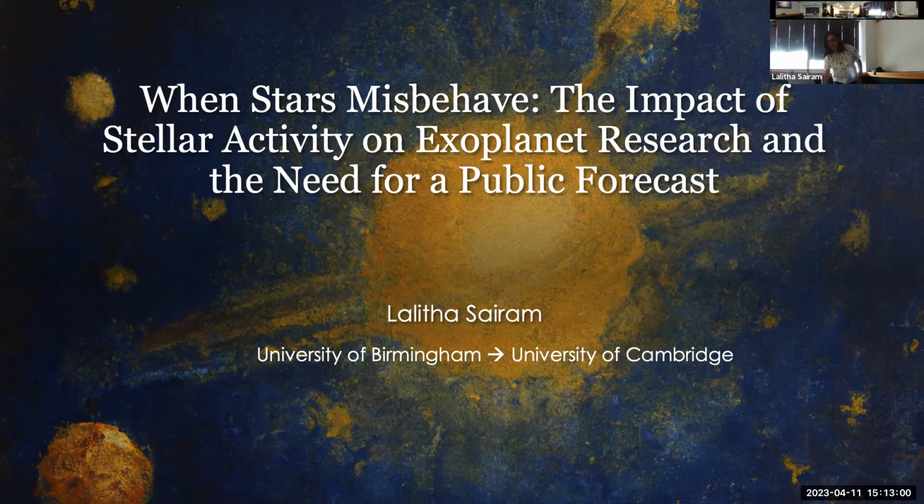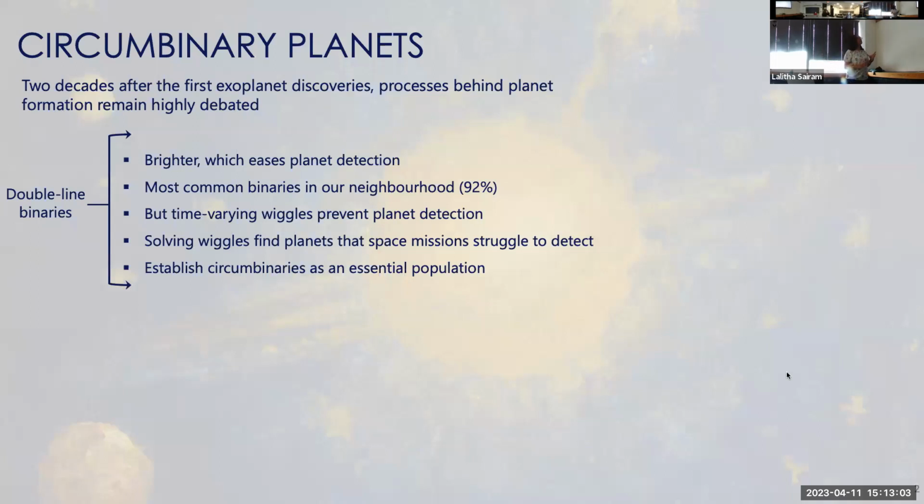As I said, currently at Birmingham, what I am focusing on is developing new methods to precisely measure the radial velocities of double-line binary stars. These are one of the most common binary stars that we can see in our solar neighborhood. They are intriguing systems, but spectroscopically, double-line binaries are very challenging. They create wiggles when it comes to standard methods of measuring radial velocities, so people have avoided this most of the time. So I was hired to come up with methods to solve this problem somehow.